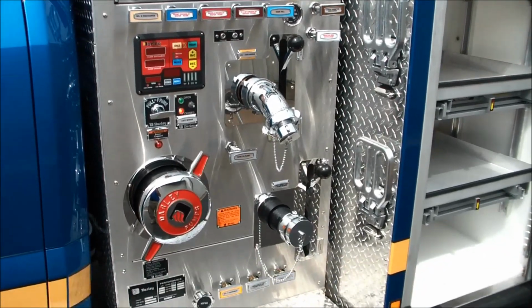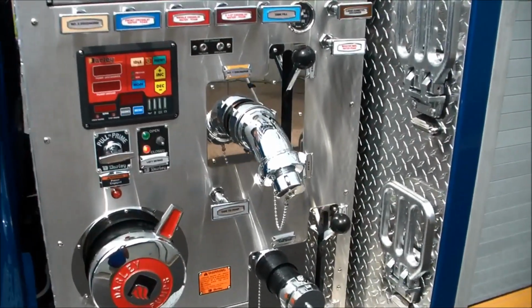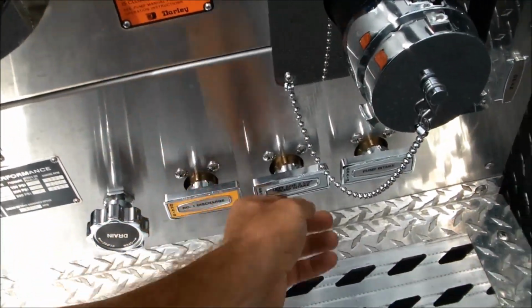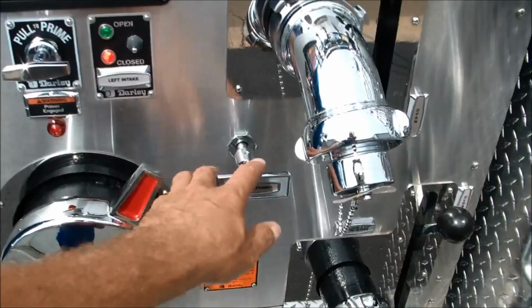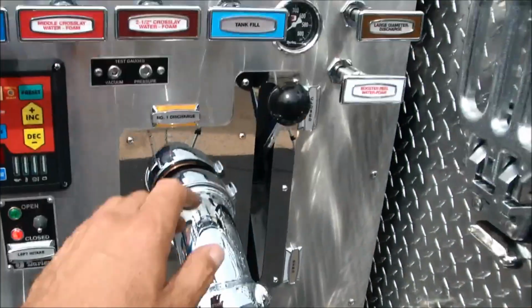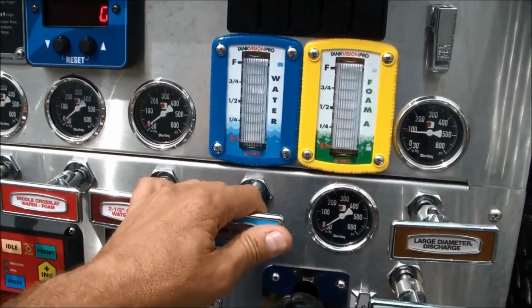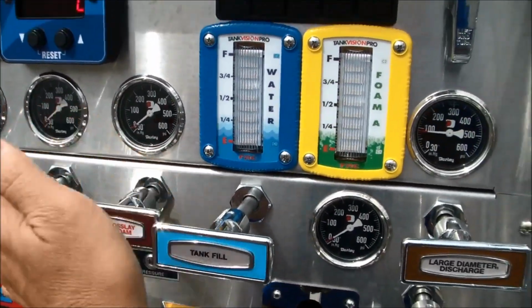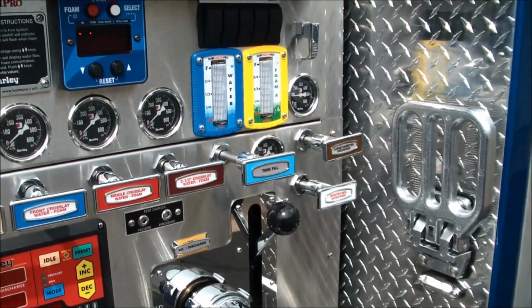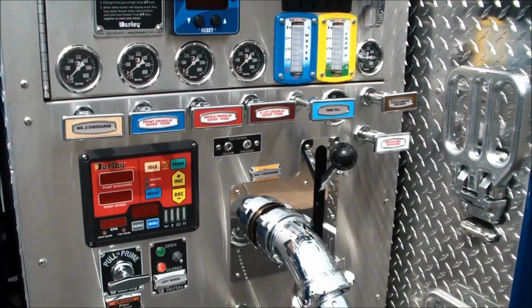So I'm going to fire this pump up here now. I always recommend before ever putting any pump in gear, you just run around, make sure all of your drains are closed. I always recommend having the pump wet. So open your tank to pump and crack that tank refill just ever so slightly to provide a path for the water to get back to the tank, and that'll keep the water flowing through the pump and keep the pump nice and cool.